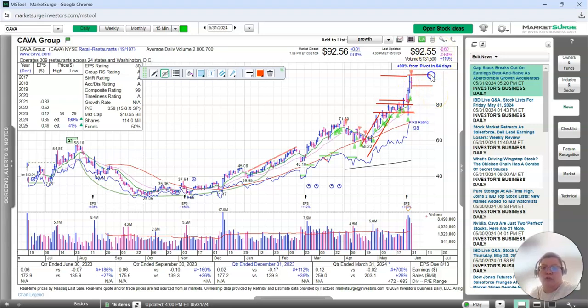So at this level, it's at $92 compared to 82. It's a $10 difference roughly. So how much further can it go? I don't know. It could go up more. But for me, I'm out just because I feel like the conditions for the market have turned a little bit more negative, despite Friday's bounce.